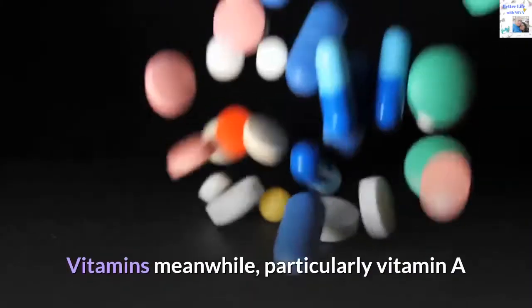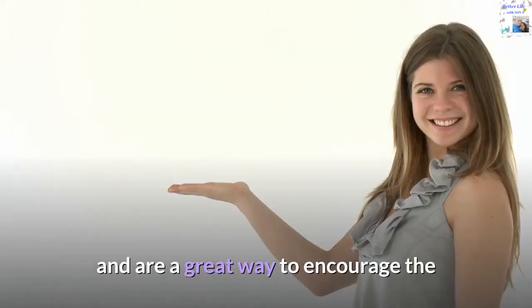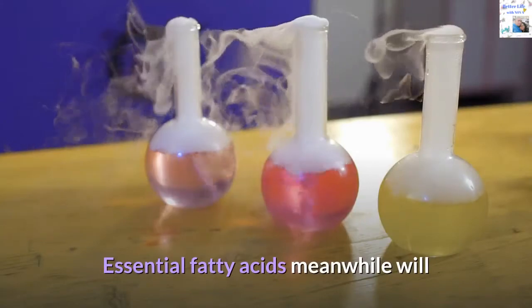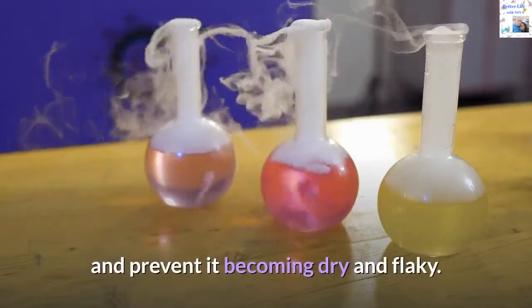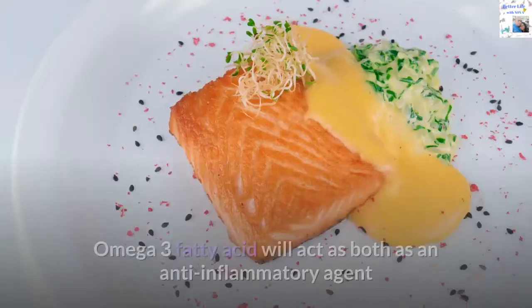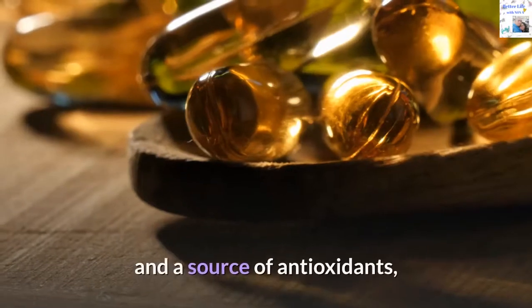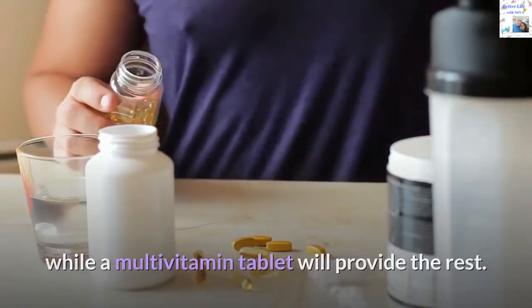Vitamins, meanwhile, particularly vitamin A and E, are used in rebuilding the skin and are a great way to encourage the body to heal both scars and wrinkles. Essential fatty acids, meanwhile, will provide your skin with oil to keep it supple and prevent it becoming dry and flaky. Omega-3 fatty acid will act both as an anti-inflammatory agent and a source of antioxidants, while a multivitamin tablet will provide the rest.